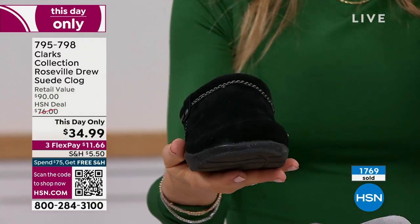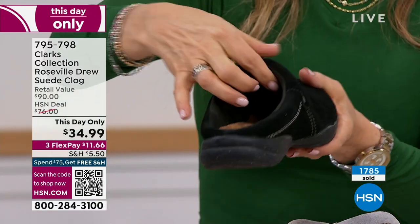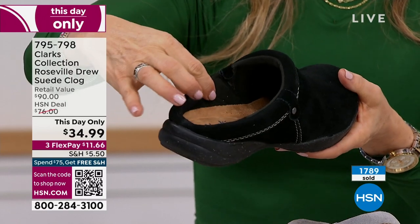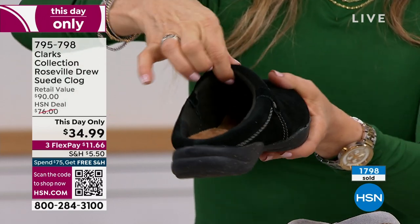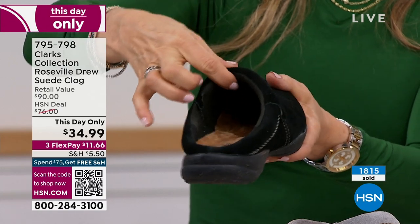It's really crazy. But I also want to show too, the collar around this is all padded too. And that's so comfortable. Yeah, it's not hard. It's all, everything that touches your foot has the foam in it. So it's really, really comfortable.